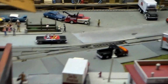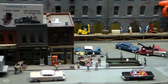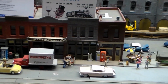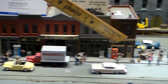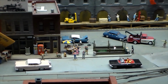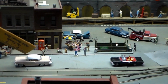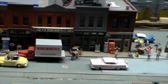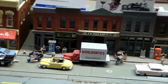Let's just pan the city here. That strip mall there, I got to get some signs on the buildings, but that's FW Woolworth so far. You'll see the truck there too. One of my favorite things is the Moxie machine over here, the orange machine, and the sidewalk elevator. For you old car nuts out there, that is an Edsel. Yes, it's an Edsel. We got the phone booth here, mailbox guys singing, and then the Bottoms Up Bar and Grill, which is a very not so nice place.